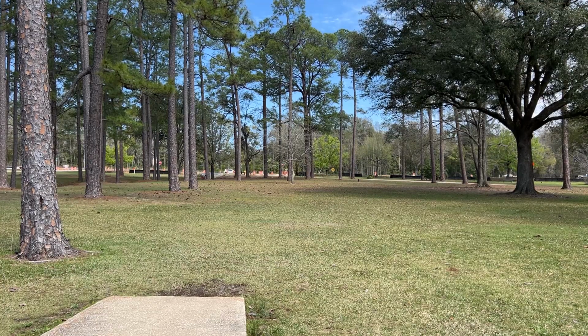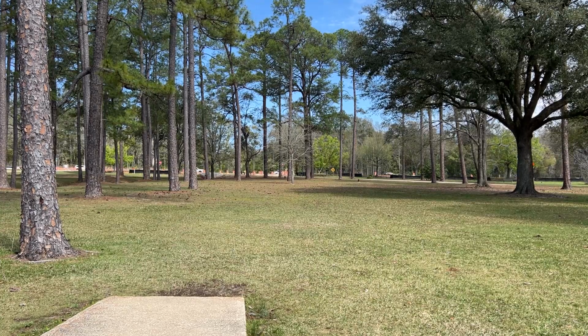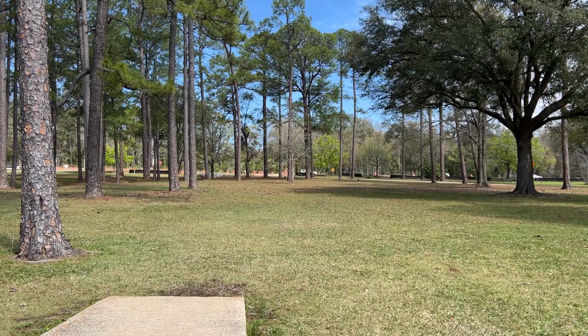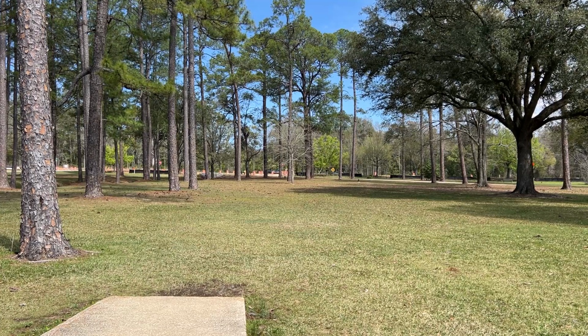So most people throw the hyzer out towards that crosswalk sign. It's a headwind today. I don't know what I want to do. Part of me actually wants to try to throw a sidearm down there, but I don't know if I have probably close to 380 into this wind on me right now. I'm just gonna throw the big hyzer.